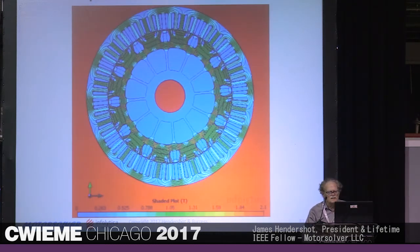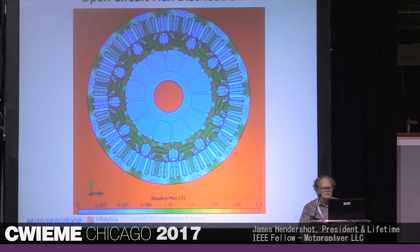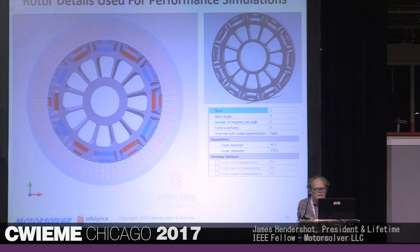So there's the open circuit flux distribution, and our peak, our red, would be 2.1 Tesla, as you can see from the bar graph. The only saturation that you'll see is in these little tips, the webs that hold the rotor together. That's the only place you'll see saturation. And the color in this picture is not very good. It really is red in some places, but it's got buried. It's so small you don't see it with this dark green background there. You know what I mean by that? Everybody know what I mean by that?